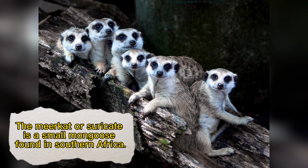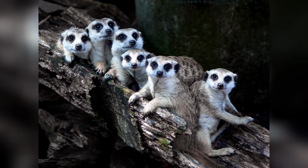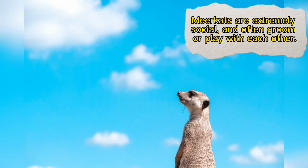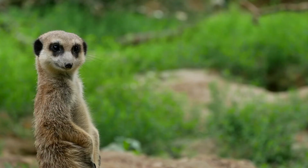The meerkat or suricate is a small mongoose found in southern Africa. It is characterized by a broad head, large eyes, a pointed snout, long legs, a thin tapering tail, and a brindled coat pattern. Meerkats are extremely social and often groom or play with each other. They tend to live in groups.